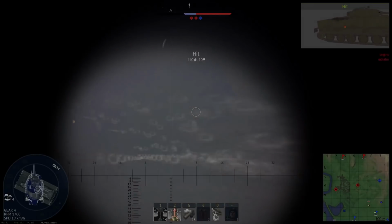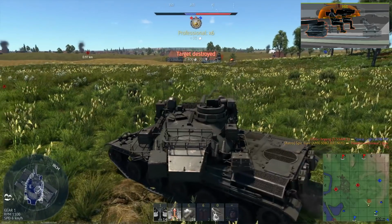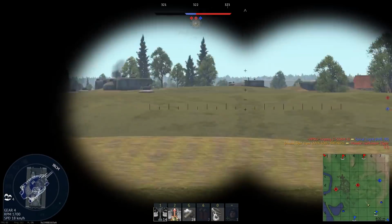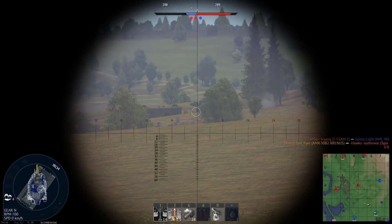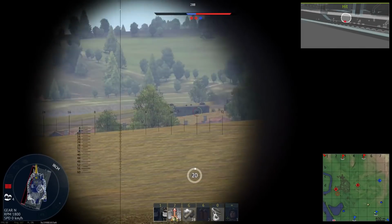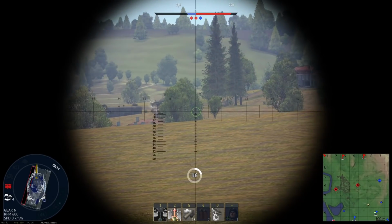Today we're going to be taking a look at a vehicle that was updated during the last patch, patch 2.1. The AMX-30B2 BRENUS is notorious for being a pretty terrible vehicle. However, over the last patch it got an APS upgrade where it actually gets an APS. It's the lowest battle rating APS in the game, and it is the second tank to be equipped with APS.